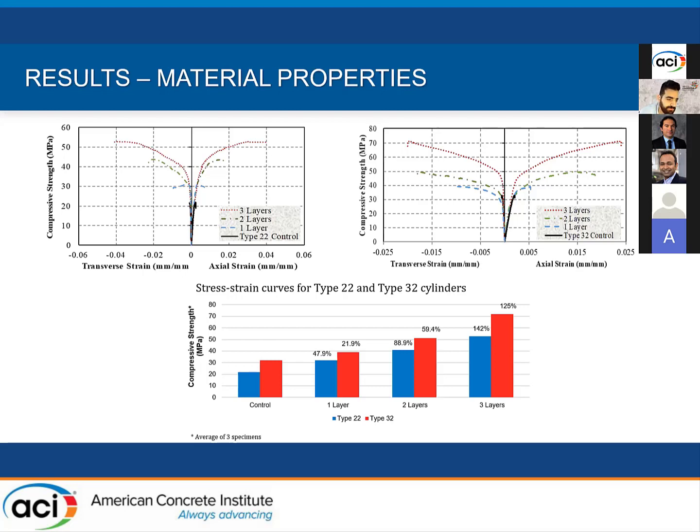And also, we looked at the influence of increasing the number of layers of GFRP sheets. We had 1, 2, and 3 layers, and as you can see in this plot of compressive strength versus axial strain, the increase in the number of layers resulted in increasing the strength as well as the strain capacity of the concrete.